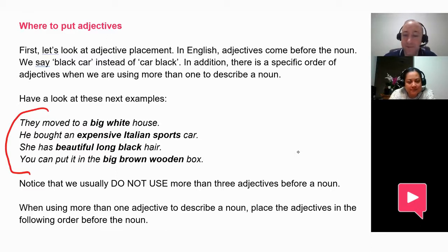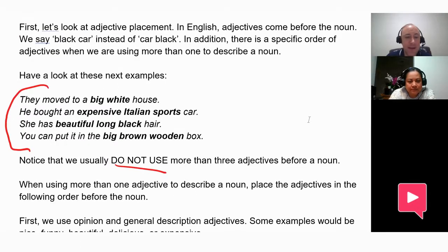Good. Okay, so I guess the first rule that you should notice is we do not use more than 3 adjectives before a noun. So 3 is kind of the limit. If you start to add more and more adjectives, it gets confusing for the listener or the reader. Next, you'll notice that we have these adjectives here, and what we're going to learn today is that there's a specific order. So, for example, I cannot say he bought an Italian sports expensive car. That would sound wrong.